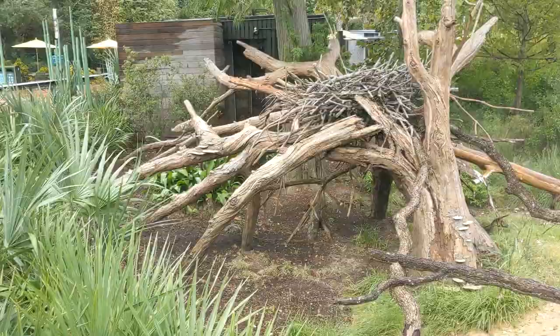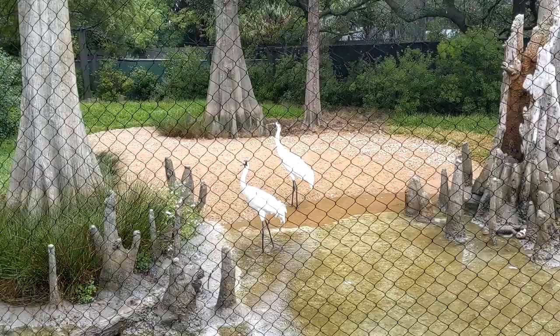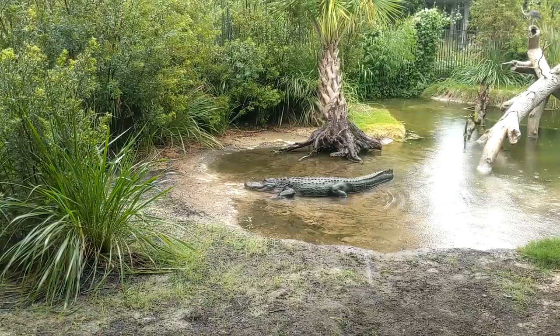So just looking here a bit at the wetlands exhibit and how it's grown, if you're curious to see what it looked like when it first opened. Again, the video for that is on the channel. It's really grown in, even since the last time I was here, which was only a couple months ago, I think. It feels way more lush and grown in.